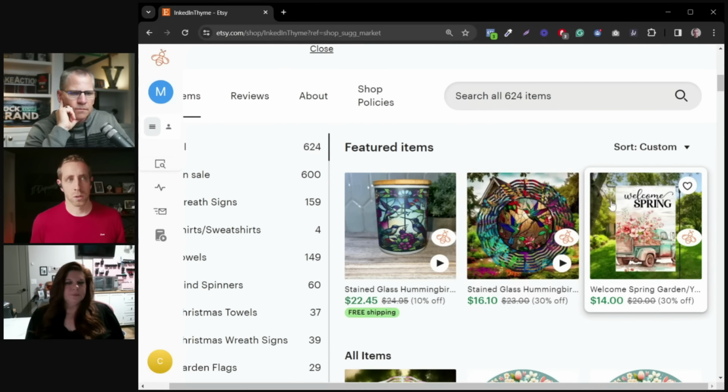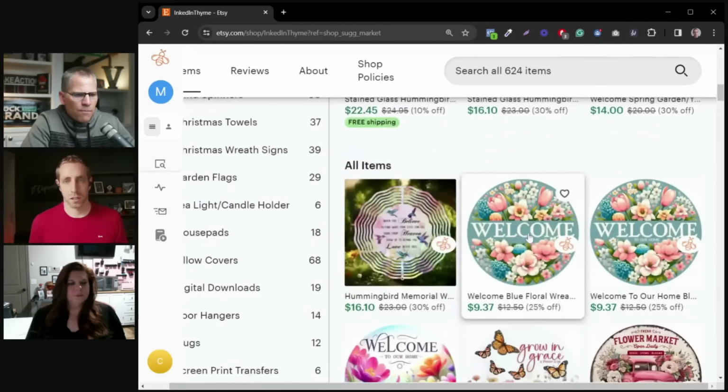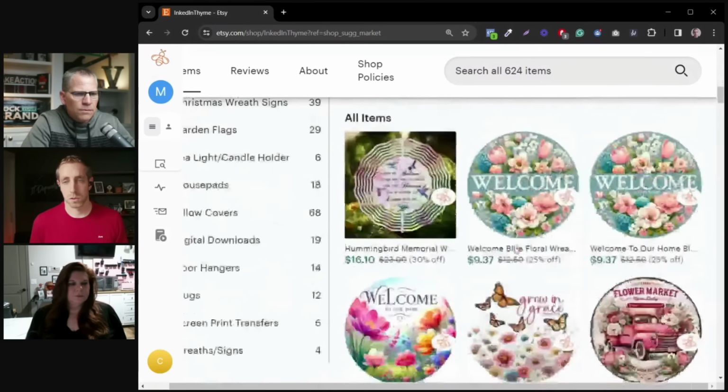But even, I'm assuming you don't necessarily handmake this garden flag. No, it's a blank garden flag, and I put the design on both sides. But even still, this picture is fantastic. Even if you just digitally created this, the images here are really standing out to me. So this is something we seem to be doing a good job with, at least in the featured items. Yep.